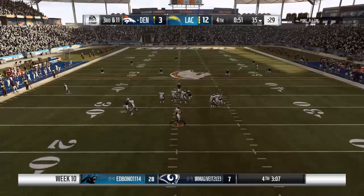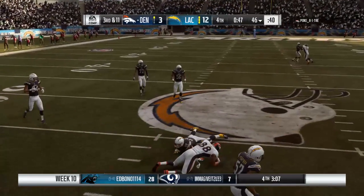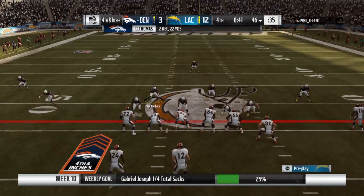Throwing now is Lynch. Over the middle, it's Thomas. And he'll be taken down at the 46-yard line. So they'll get 11, but still a little short.